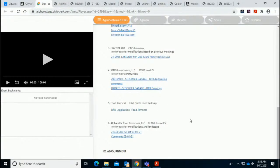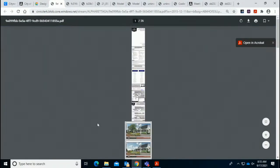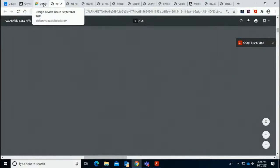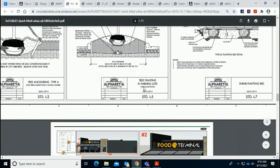And then we have Alpharetta Town Commons, which is the old La Casa building. I think it's 37 Roswell Street. So the last one we heard has gone away. Looks great. Remember, they came in a year or two ago? We looked at that two years ago, before COVID. Two years ago in September. They made some major changes too. Yeah, we spent some time with them.